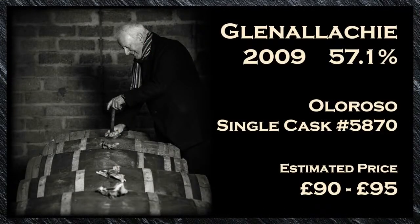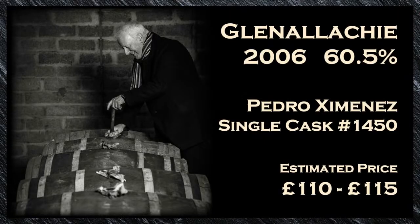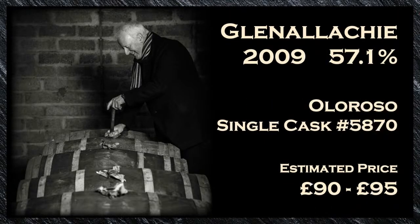So I quickly brought up on screen, but my estimates were we'll be able to get this one below 100 quid, which is great for a whiskey of this quality. Compared to 2006, which would be a little bit more. So that's another decision for people, assuming they want to buy a bottle, of course. They're two good picks, and it's quite difficult.